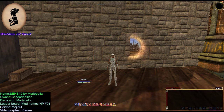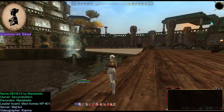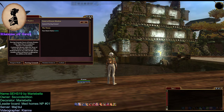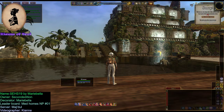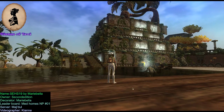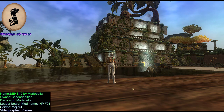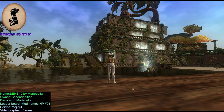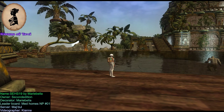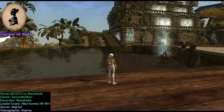Okay, so we're going to have a look and see what we've got here. This is the new event thing. Oh, wow. Oh my gosh, hang on a minute, let me see if I can just get rid of my, there it is. Let's take a look at that. Oh wow. These waterfalls really have made housing that much better. 100% better with the waterfall, the moving waters, and oh my gosh, this is beautiful.